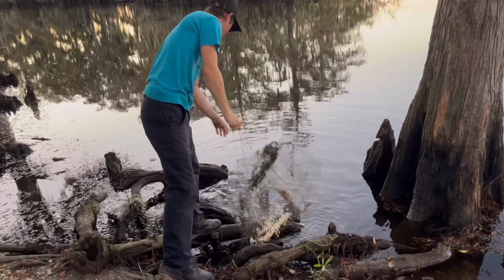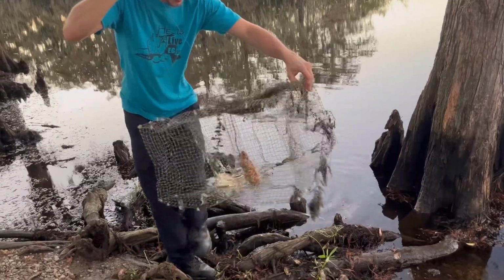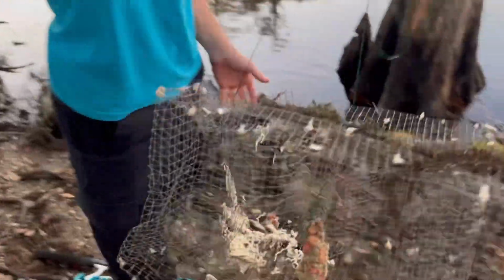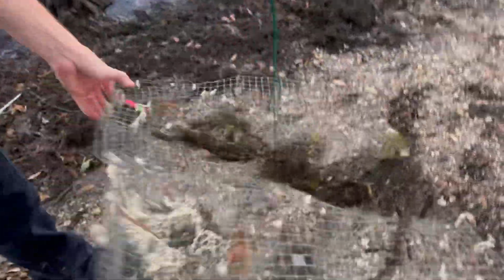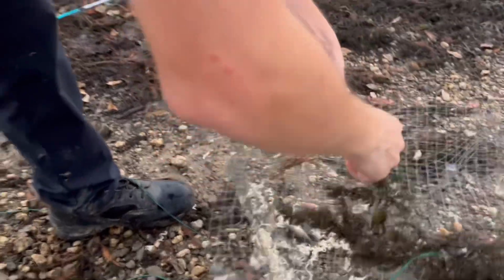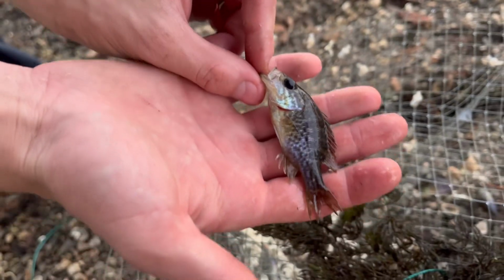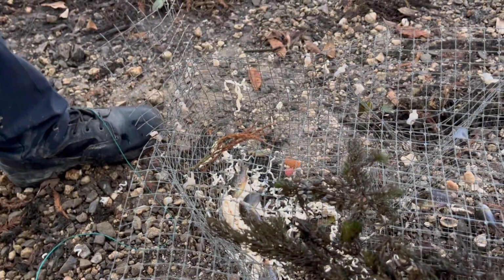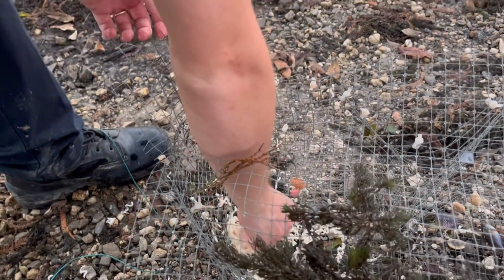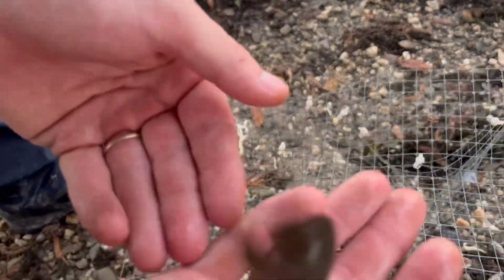Also caught somebody's fishing line. There we go. Oh, these are tiny too. Oh, okay, hold on. These are mostly rock bass, goggle eye, whatever you want to call them. But let's see what we got here. There. It's a baby goggle eye. They got those big old mouths. We don't want these in the pond, so he's gonna go.